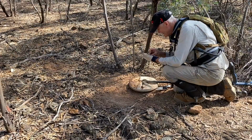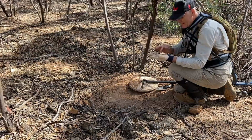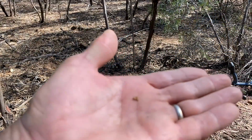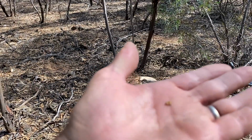Tiny, tiny little piece of gold there. Very small, that was almost on the surface. Beautiful little piece of Inglewood gold. Just got to get on to the big ones.